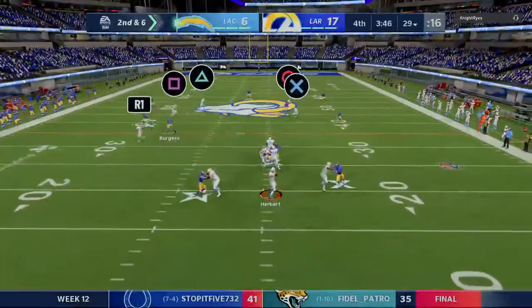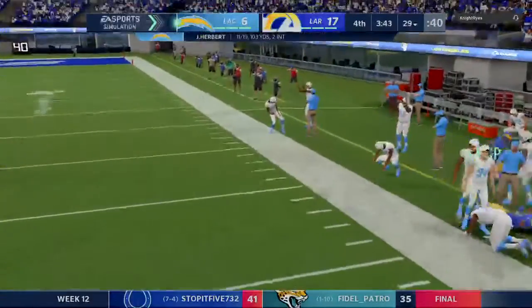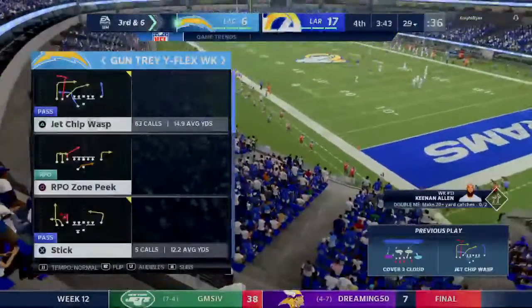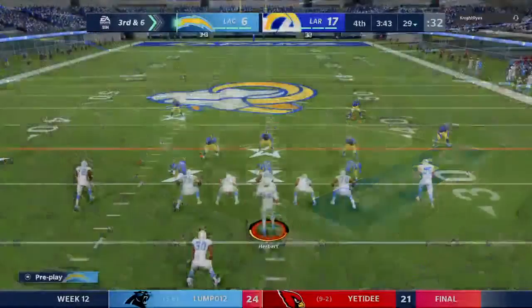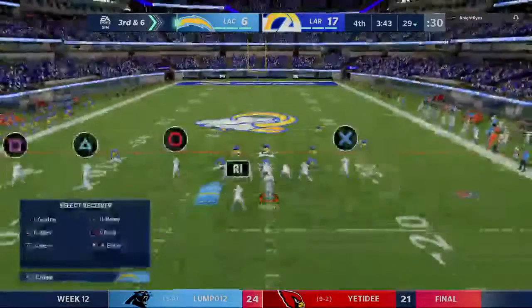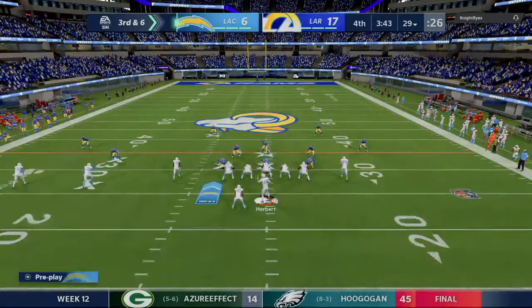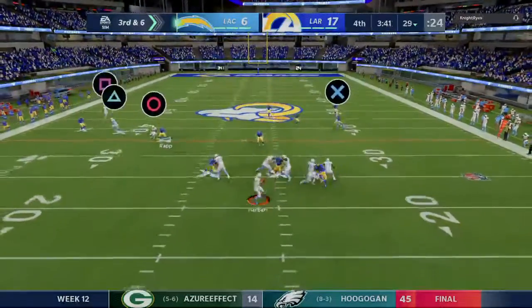Operating from the gun. Herbert. Oh, he almost had it. Already with one interception, just missing his second there. I guess they're in a situation now, fourth quarter, where they're forced to take some chances, but I don't know that that was the type of chance you want to take. And that one could very easily have been intercepted. And if it does get picked off, that could possibly seal this one.